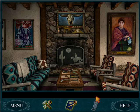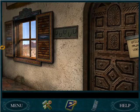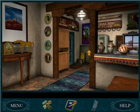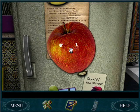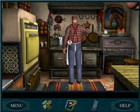Nan. Well, we saw the ghost horse again. Well, first of all, let's look on the fridge here and find an attractor of metal, i.e. an apple magnet. Let's see what Shorty's up to.